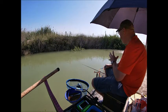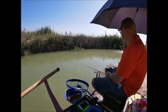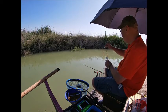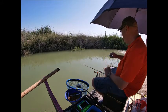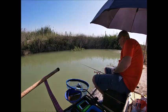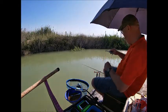If I fished this in a match, I would definitely fish the pull. I'd fish to set the feeder up, probably start on that, but I would definitely fish the pull, because you will catch more fish, especially pellet up in the water, across. Perhaps 1.5 foot deep. But I'm being lazy today.